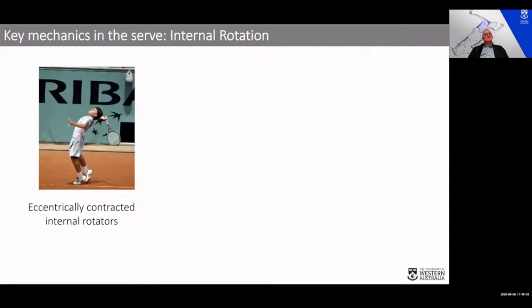Let's look now at the service and talk about internal rotation and the serve. You can see from this image that the person's leg drive is finished. I want you to look at the hips. Notice how the hips are angled so that the back hip moves vertically upwards and doesn't move horizontally around. This enables then, with the appropriate backswing, for the racket to move into external rotation.